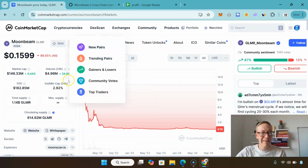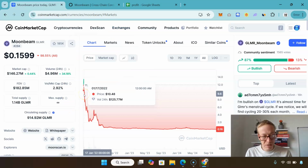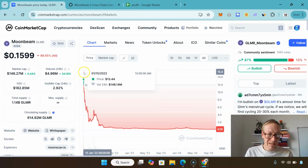Now, Moonbeam, look at that long-term chart. Is that the most miserable? That's like Zcash level crap in terms of long-term chart. That is awful. I mean, they launched right at the end of the bull cycle, to be fair to them.